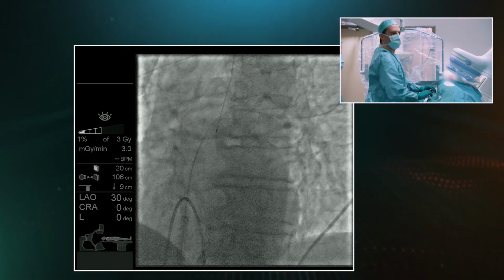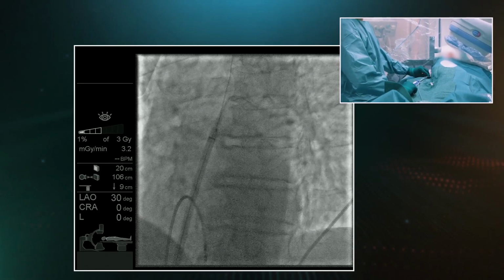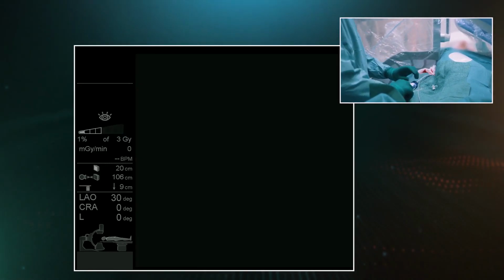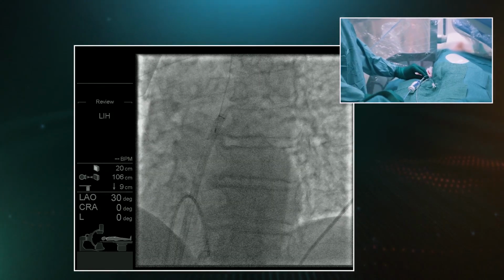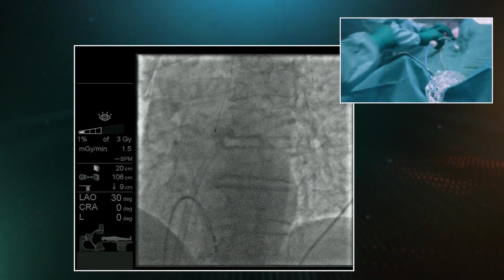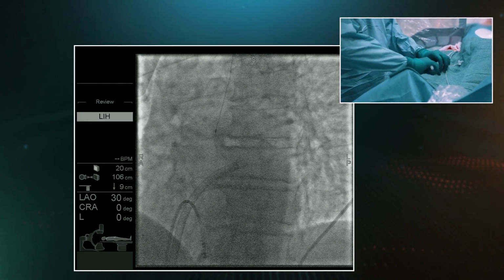There we go, approaching the septum now, and without any effort I simply cross, you see, I'm holding it with 2 fingers, and we're through. Pull it out, Kathleen. So now we're going to flush the sheath, check an ACT and prepare the balloon.